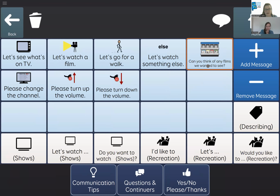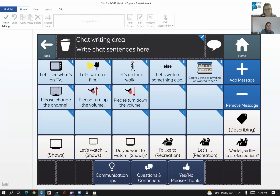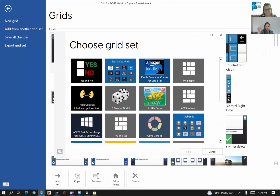And so what we're showing you here is you wouldn't necessarily have to just go to that Alexa grid page that's defaulted in. You could actually add Alexa phrases in here, right, Lane? Yeah, you could. Or if you wanted to add Alexa to it, you can go edit grid. And then on this grid set file, there's a little tab across the top, you can add from another grid set. So it will show you all of the grid sets that you have within Grid 3, and then I could select to add all the pages associated with Alexa into this particular grid set.